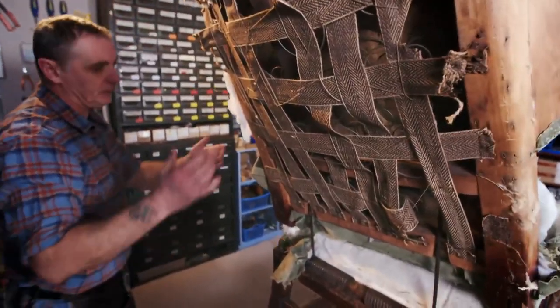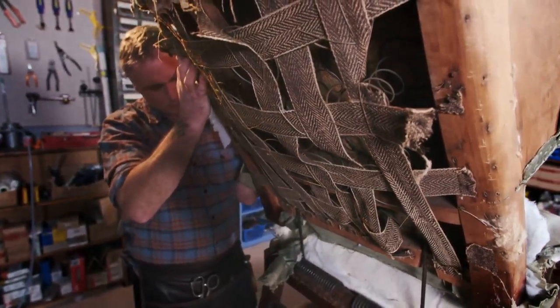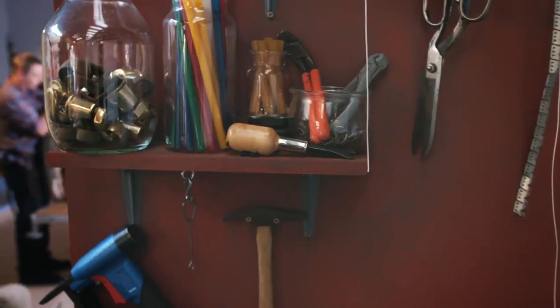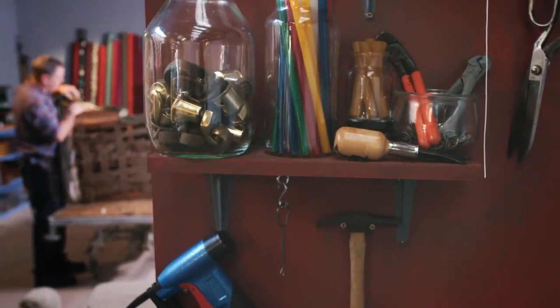I wonder if I can sort of recline it a little bit. Oh, there we go. Right, so that's the back off. Oh, I'm too old for this.